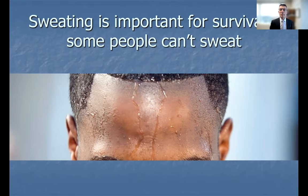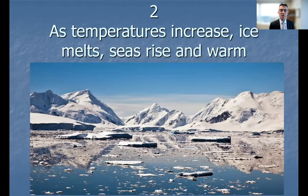But one thing to consider is that some people congenitally can't sweat. It's actually an underdiagnosed entity, I think, chronic idiopathic anhidrosis. But also it's been shown that some skin diseases are associated with decreased ability to sweat. So that's a factor to consider as the Earth heats.